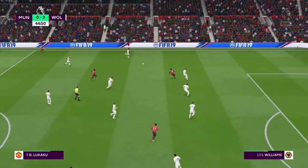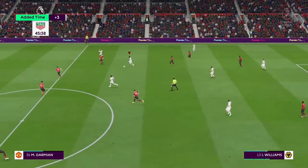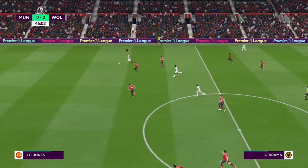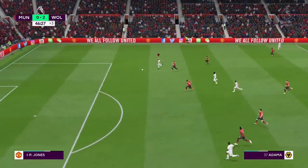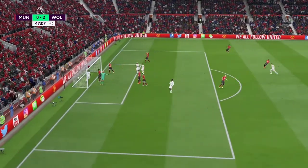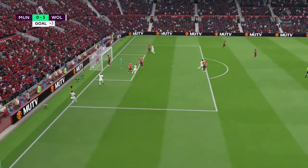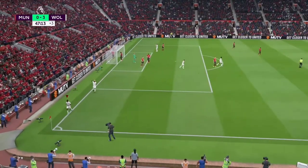I think the wide man's got a chance here. There's space out near the touchline. As indicated, there will be a minimum of 3 minutes. This could be a chance. It's opened up. And he scores spectacularly. Well, sometimes you see the ball hit harder than that, but it's ended up as a goal.